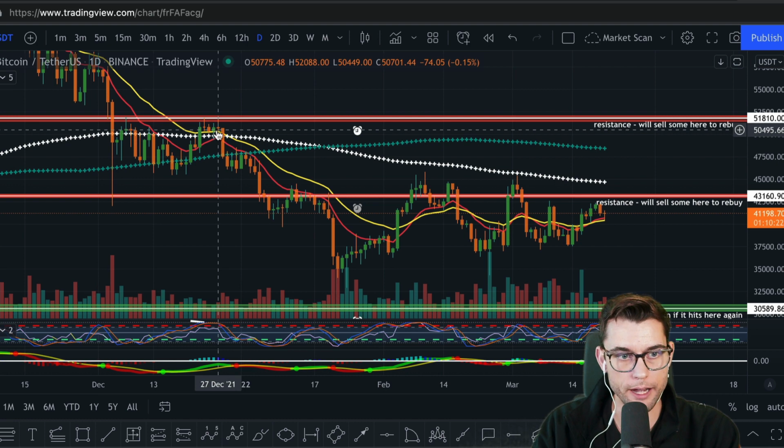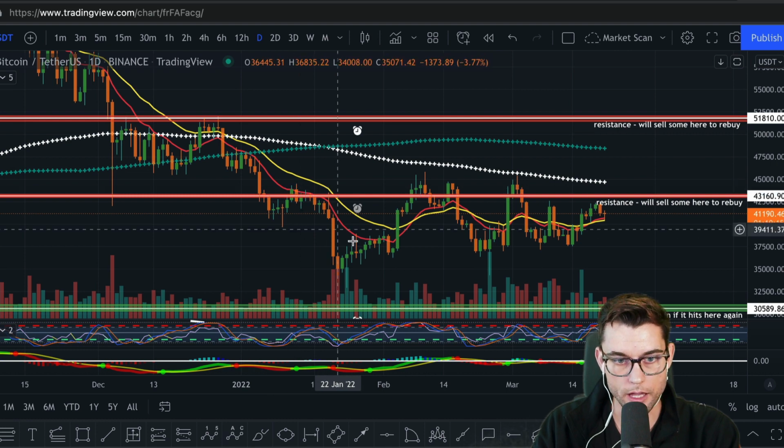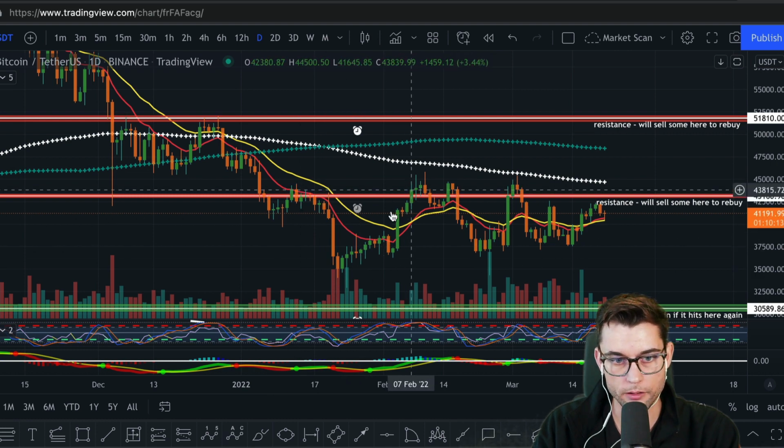So we got a higher low, a lower high, a lower high, a lower high, and then finally it came down, put the bottom in, came back up. Boom, we had the market structure break right here when it closed above this previous lower high. We made a higher high.